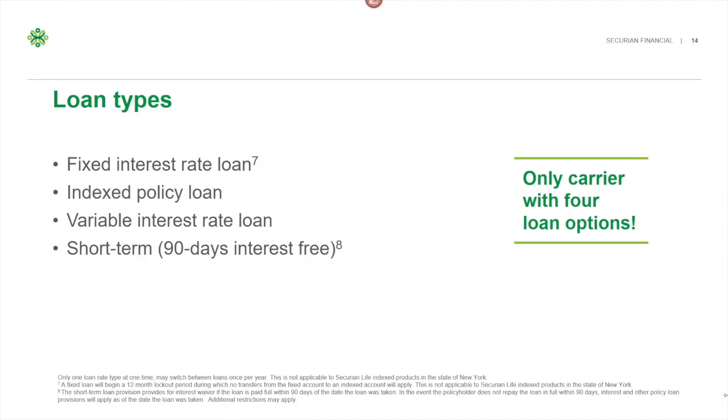Both the index and variable loans are available after the first year. That's a change from our Eclipse IUL, where the soonest you could take a variable or index loan would be year 6. With Orion, you can take it after 1 year. And the index loan account mirrors our S&P 500 Index A loan account.